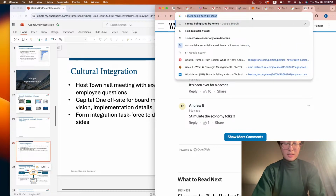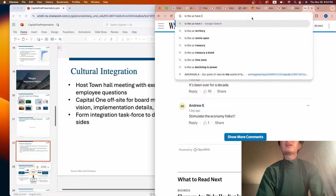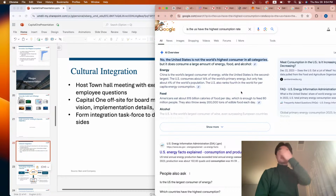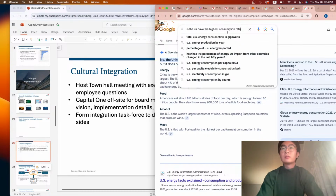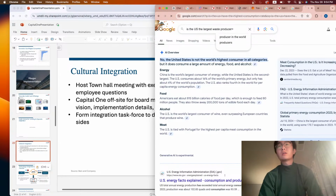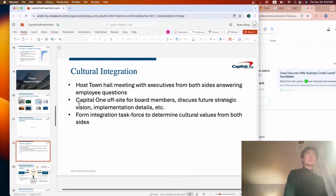Wait. Is the U.S. number one in highest consumption rates? I don't know how that's measured. Conserve energy. Okay, is the U.S. the largest waste producer? Garbage. 12% of the world's municipal solid waste. Yeah, that's a lot. Okay, I think that's the stat. That, in fact, is the stat. Alright, I think I need to get back to work. Okay.